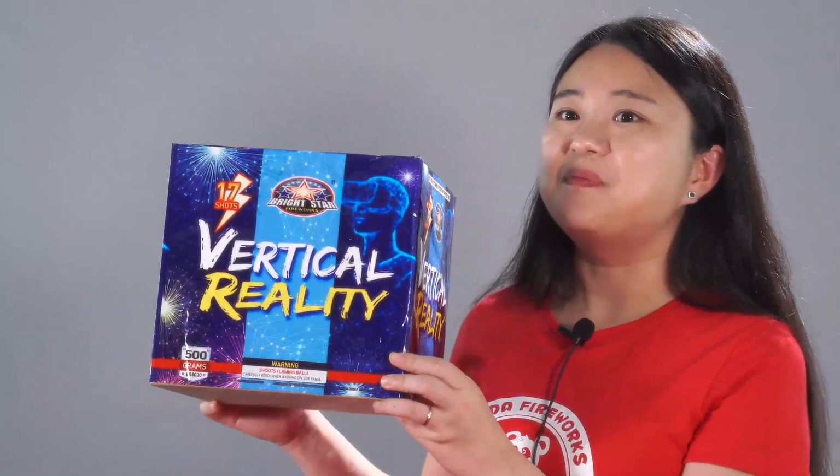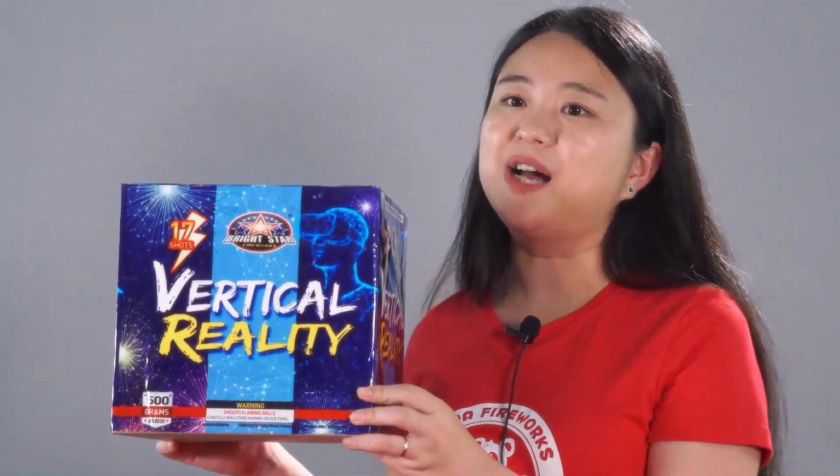Vertical Reality, Bright Star Brand, packed 6x1. An awesome vertical reality experience is created by straight, V, and fan effects of gold kiku flowers with bright purple and blue dahlias. Notice I didn't say virtual reality. That would require a headset, and we like real fireworks anyway, right? Now, enjoy the 500-gram 70 shots of vertical reality.